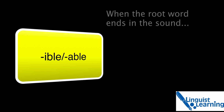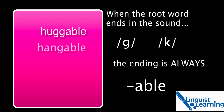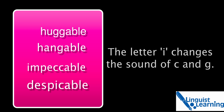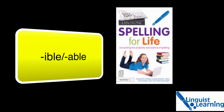Some finer strokes? Okay. How about this? When the root word ends in the sound g or k, the ending is always able. For instance, huggable and hangable, impeccable and despicable. This makes sense, as the letter I changes the sound of C and G, so the suffix ible can't follow the C or the G. That's another Spelling for Life chapter. I know I keep mentioning this book, but it really does have many of the answers.